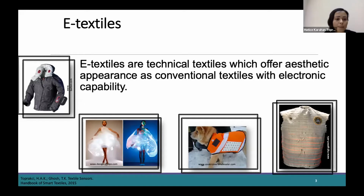You can see some textiles here. On the right corner, it is counted as one of the first electronic textiles, developed at Georgia Tech, and it is called the wearable motherboard. After this study, lots of researchers started to focus on electronic textiles. For example, this is a messenger dog vest, a cloth especially designed for dogs and used for finding people after an earthquake. Some of them need to be found under the buildings.